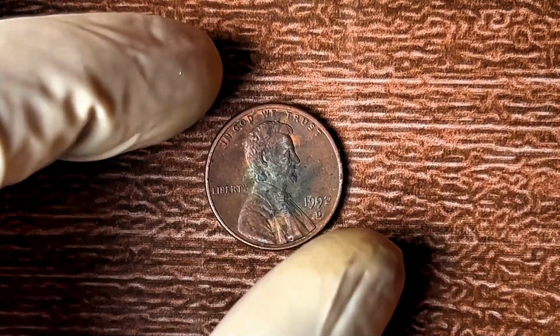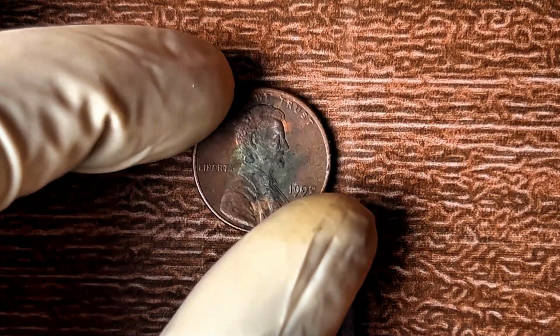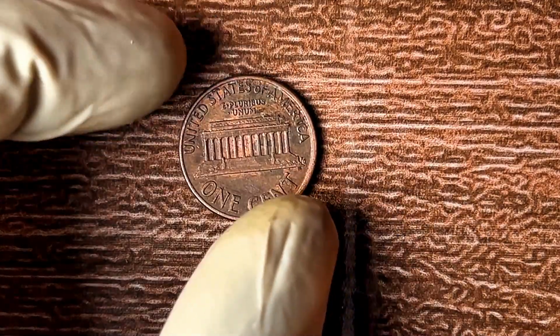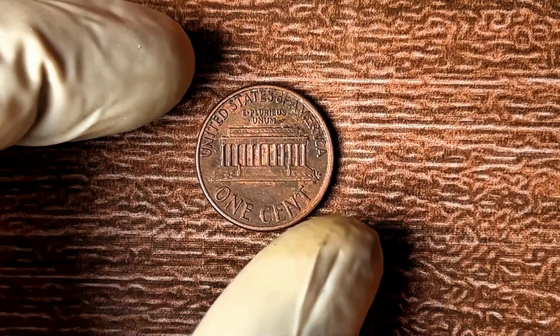Alright, here's how to check if your penny is the penny. First, grab any 1992 D Lincoln pennies you can find. Flip them over to the back and carefully examine the word America. Focus on the A and M.